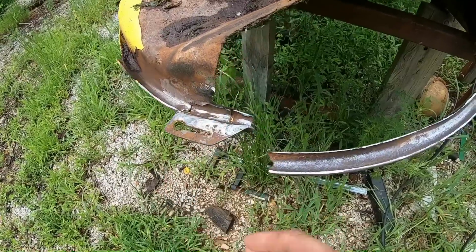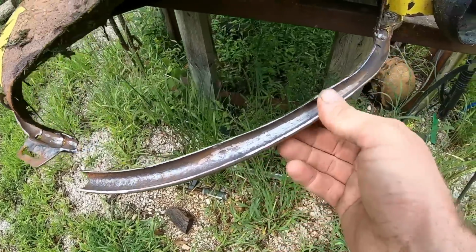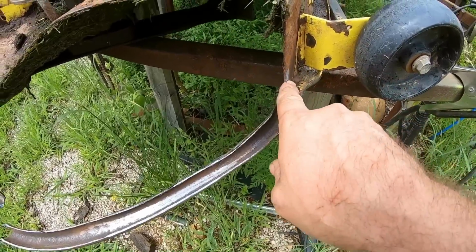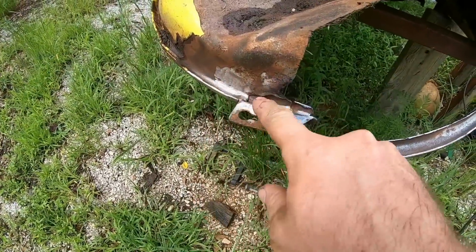It's not the best prep, but I think it'll work for what we're wanting to do. It's clean along this edge. It's clean in here where I can tie into that just a little bit. And we're good back past that crack.